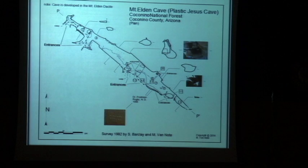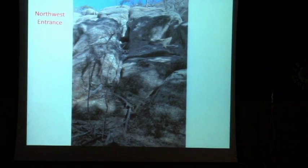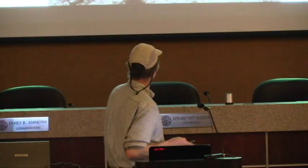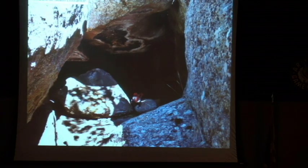Dacite comes out as a very thick, viscous mass and flows very slowly, and so it forms these beds. And so when you go into the cave, it's actually horizontal, but it runs along the face of the hillside like this, and it has several entrances. This is the northwestern entrance. You can easily walk right past it, but if you look in there, it's like, oh, there's kind of a hole there. And you go up and you look, and gee, there's even more of a hole.